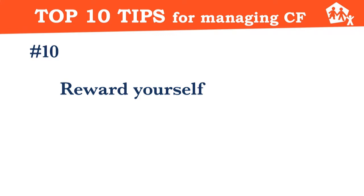Tip number 10 is to praise and reward yourself for doing your therapies. Don't focus on the mistakes, the imperfections, or the missed doses. Everyone is going to miss treatments, but we tend to focus on the missings and not the fact that we can actually get them done.